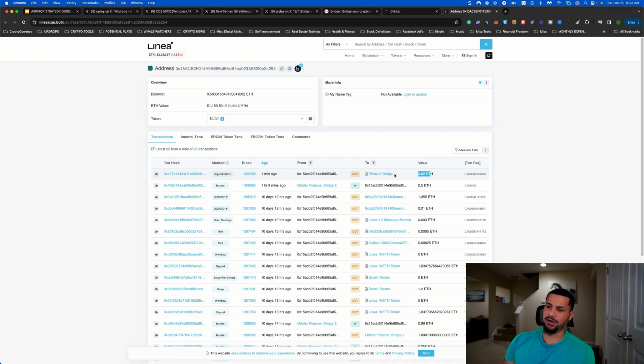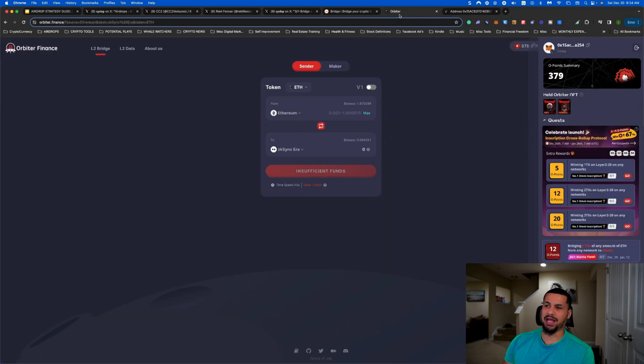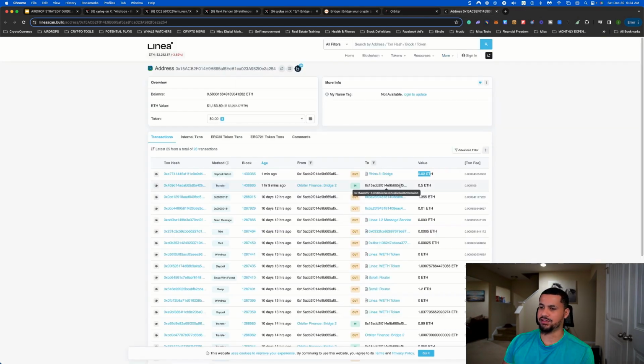Another reason why we wanted to show you two protocols is because the more decentralized applications, dApps, that you interact with, the more chances that you have of getting that airdrop, versus just farming one platform. You could sit here and bridge all day long into Orbiter, with Orbiter into Linea, and build up those transactions, but we want to make sure that we're touching different platforms, so that we build up and touch different decentralized applications and don't look like we're not putting much effort into it, right?